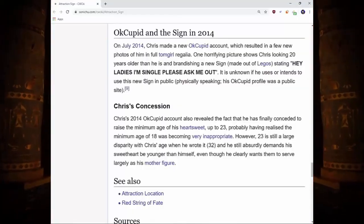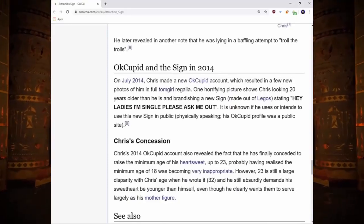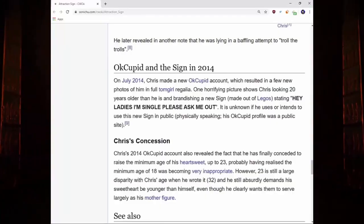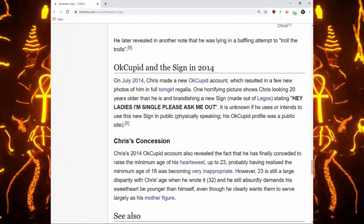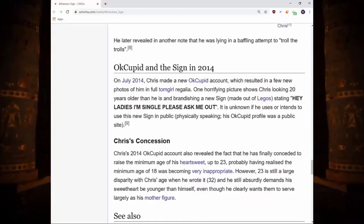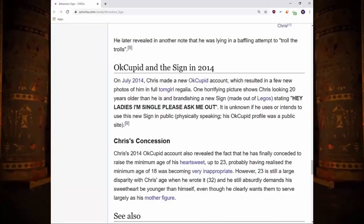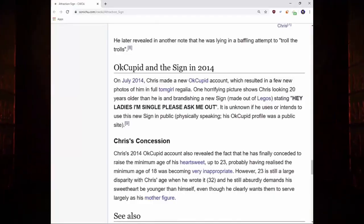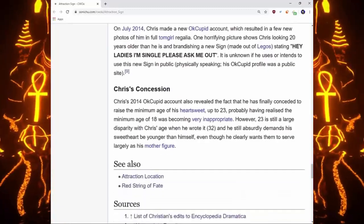Physically speaking, his OkCupid profile was a public site. Chris's 2014 OkCupid account also revealed the fact that he has finally conceded to raise the minimum age of his sweetheart up to 23, probably having realized that the minimum age of 18 was becoming very inappropriate. However, 23 is still a large disparity when Chris's age when he wrote the sign was 32. And he still absurdly demands his sweetheart to be younger than himself, even though he clearly wants them to serve largely as his mother figure.